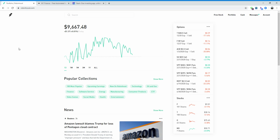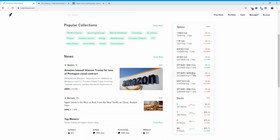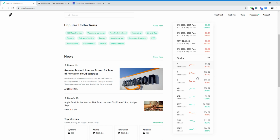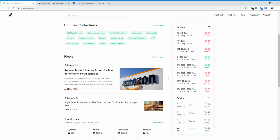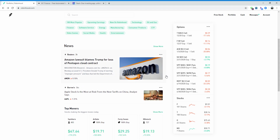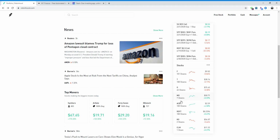First, we're going to start with my Robinhood portfolio. Robinhood is an app that allows you to buy and sell stocks for free. Currently, my holdings for stocks are 100 shares of Ford and AT&T. I have 45 shares of Realty Income, which I've been buying quite a bit lately. This is a monthly dividend paying REIT, Real Estate Investment Trust. It's a pretty nice one. I like it a lot, and I'm building my position in it.